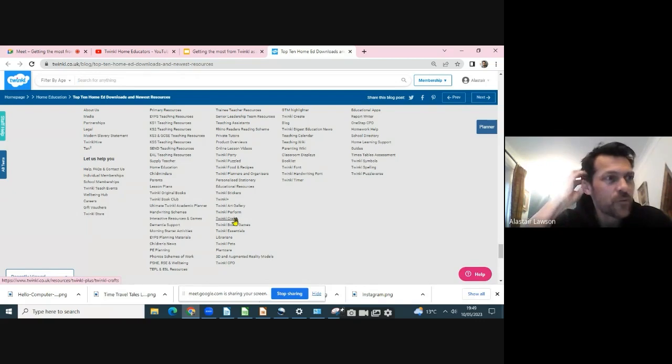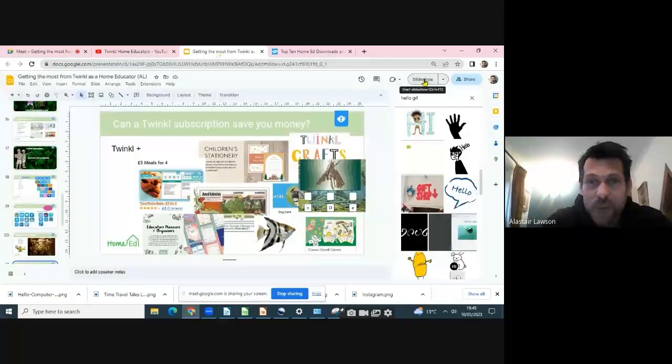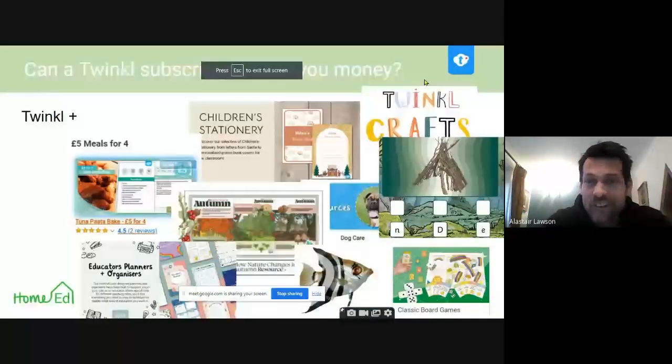Crafts, yeah, all sorts of crafts possibilities, again, that look slightly different to the main body of Twinkl resources. You've got a board games section, you've got essentials, you've got a pet section, plant care, and then you've got these 3D and AR models as well. So I tried to set a few of them out on this slide.